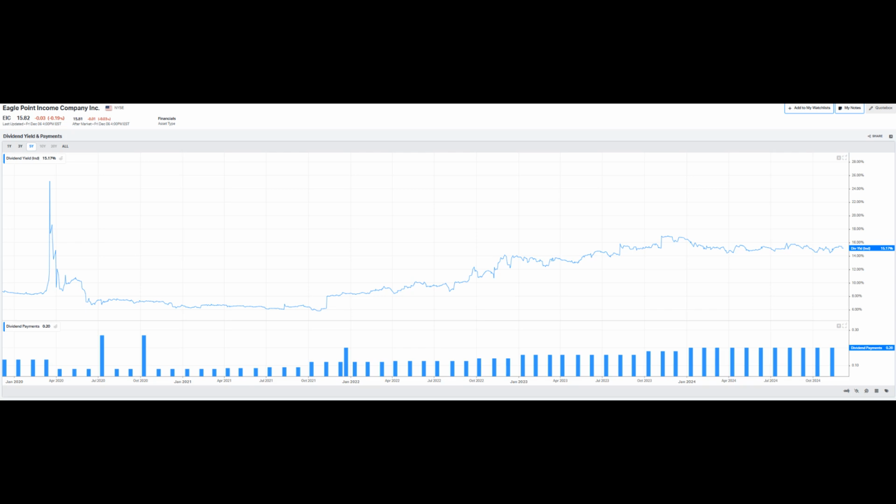Okay, now if we look back in history, we can see the dividend was punched down in 2020 when the pandemic just roiled the market and created so much uncertainty. But if we look at what's going on, EIC's distribution is supported by the recurring cash flows. Their investments are benefiting from higher interest rates, and there's really no immediate reason, I think, to worry too much about a cut.